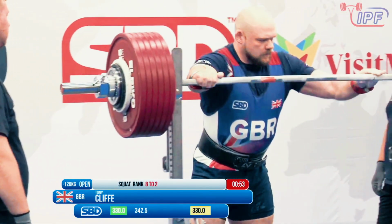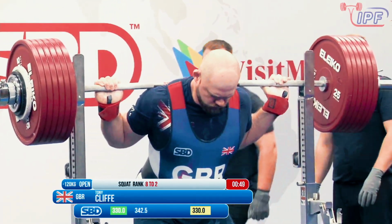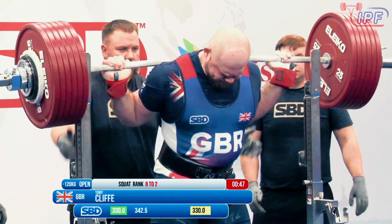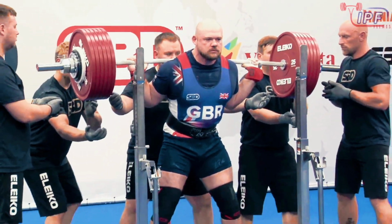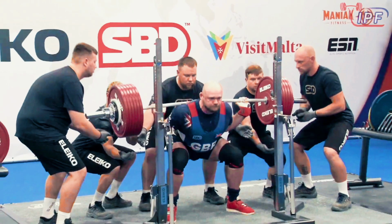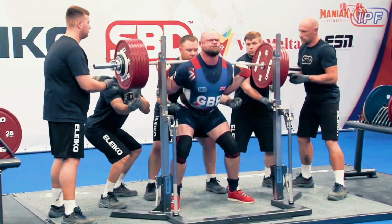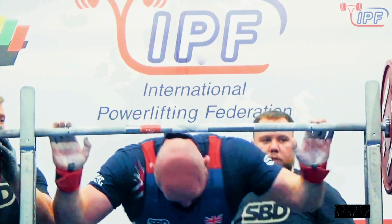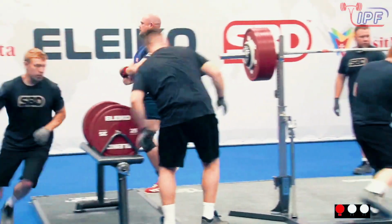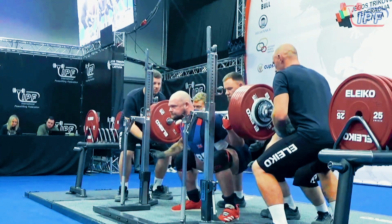342 and a half on the bar for his second. He's done 355 in competition. Did that at Sheffield in February. Now, we know that Tony can grind, but that looks like it's at the limit of strength to me. 2-1, just get a depth pull. Wow, that was a tough second.